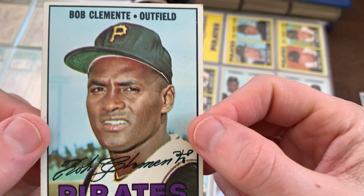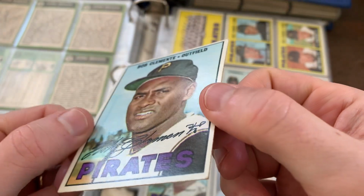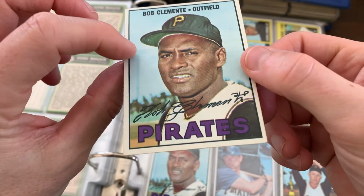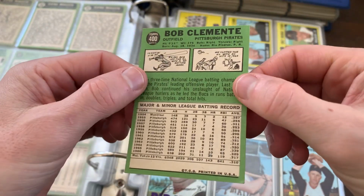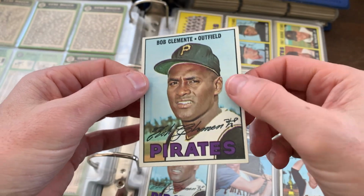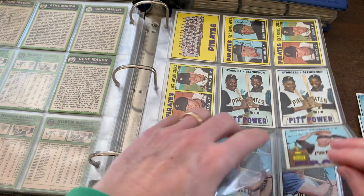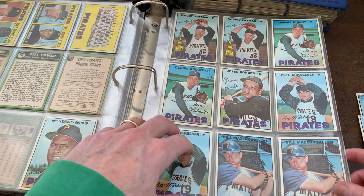But again, what you're looking at here, let's see if I can show you the surface. Surface looks pretty clean, but the corners tip there, little tip there. So my guess would be like a 4, maybe a 5, right? Which isn't bad at all. So a little rough on the edges, but nice card. Again, I'll put that aside so I can put it back later without risking further damage.